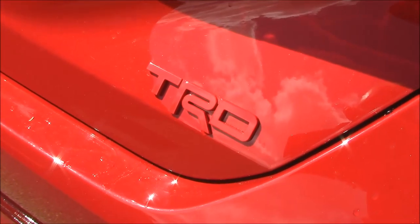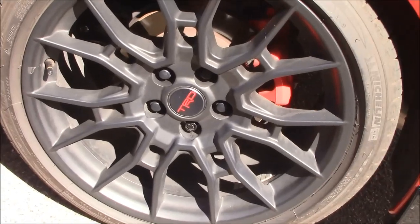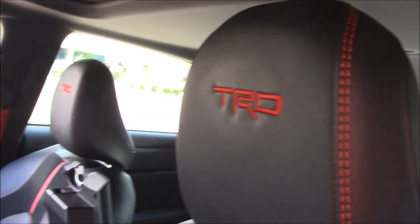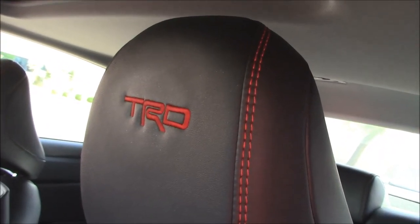Here's an emblem on the trunk. The TRD emblem on these fancy wheels. The TRD emblem on your fancy bucket seats. Exclusive for this vehicle, so they say.